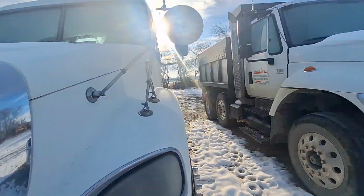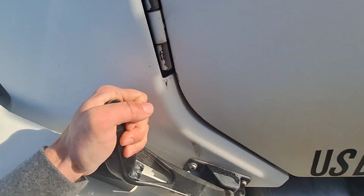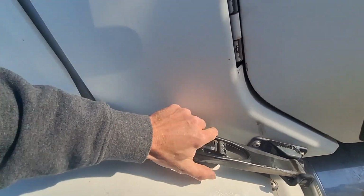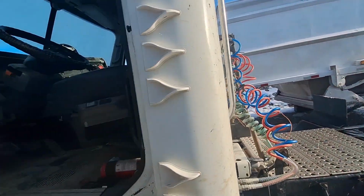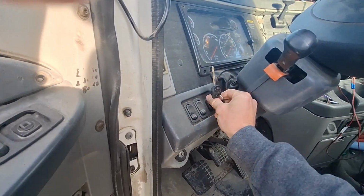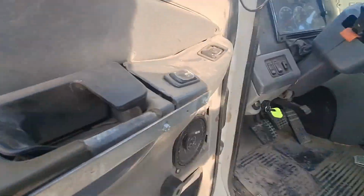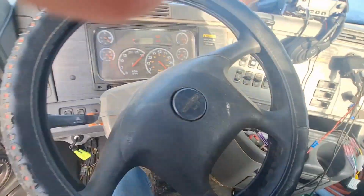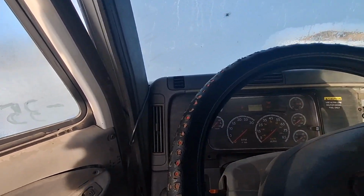Okay, everyone, this truck hasn't been running in about 2 weeks, and it got down to about 21 last night, and it hasn't been plugged in. I've got a buddy wanting me to help him haul some rock, so we'll see. It should start no problem, but my batteries were kind of weak last year, and that still carried over this winter. Let's see if it'll turn over and start.